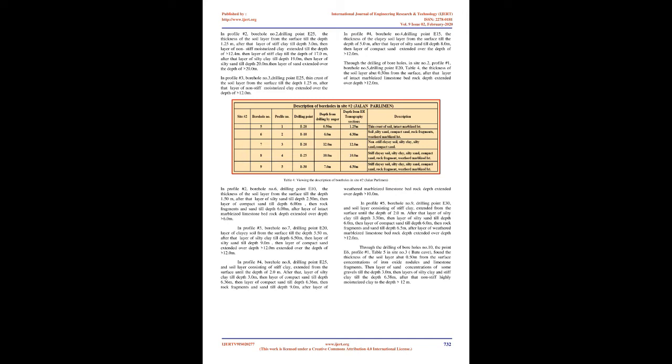Then, a layer of silty sand and sand until the depth of 6.38 m, then rock fragments with sand with thickness 0.42 m until the depth of 6.80 m. Then weathered marbleized limestone rock extended over the depth of 12.4 m.